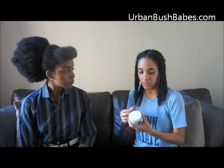Another thing that I'll use when I'm sealing in the colder months or when I'm wearing 2-strand twists or more protective hairstyles is butters, shea butter. This is a great shea butter by Bell Butters. So if you go to bellbutters.com, you can get this.